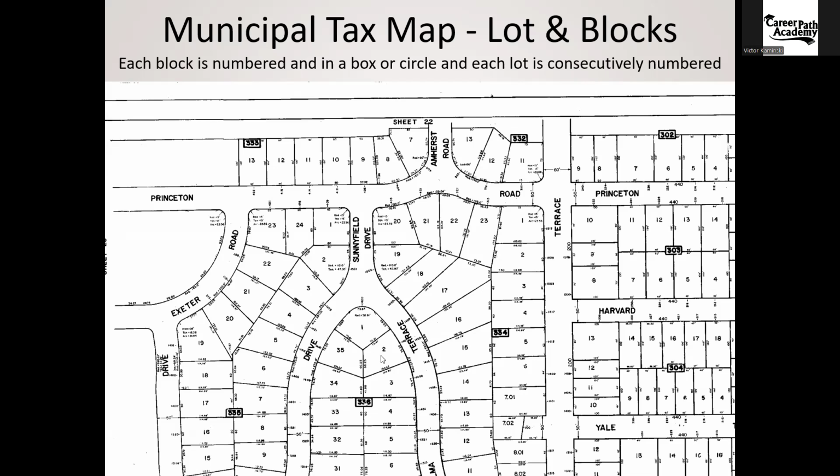So look, 1, 2, 3, 4, 5, 6, 7, all the way around the block, it comes all the way back. So there's potentially 35 properties there. We'll call them lots. And they can locate them by lot and block number throughout the city. That's a tax map.